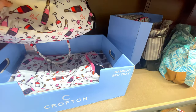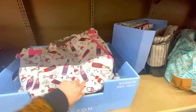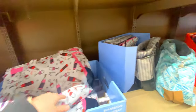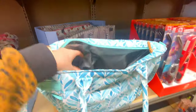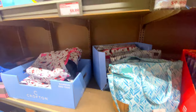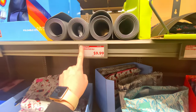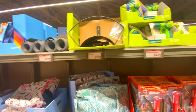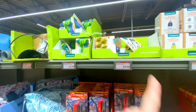We still have these little wine totes, but you can do whatever with them. I like this design though. I think that's super cute. It's insulated. Super, super cute. It was 15, now it's 13. And then we have grilling mats for 10. Those are still $10. Just some gardening accessories.